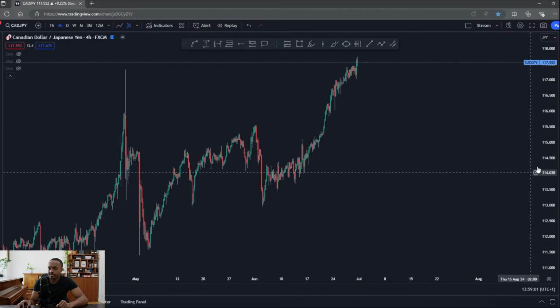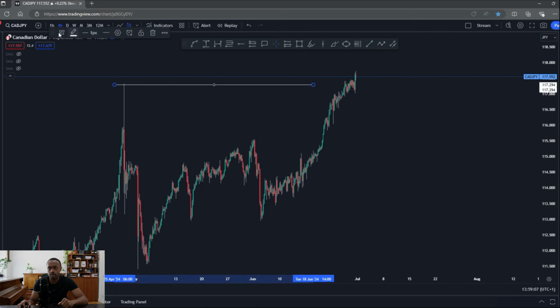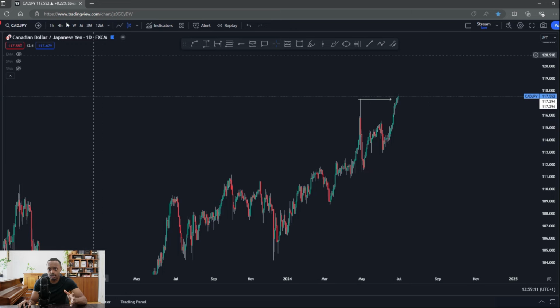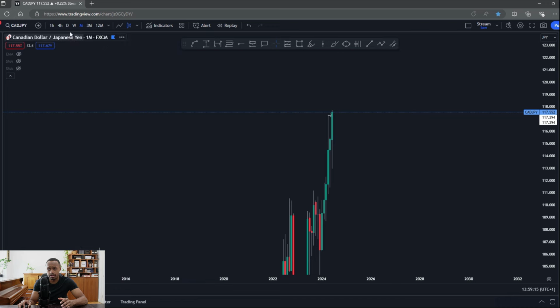Okay, so over to CAD Yen. CAD Yen, another yen pair which flew to the upside and managed to take out this big wick. Everything is still really bullish to me for CAD Yen, still seeing higher highs and higher lows on the daily chart, weekly chart, and the monthly chart, all still looking very bullish. Strong close there to the upside as well.